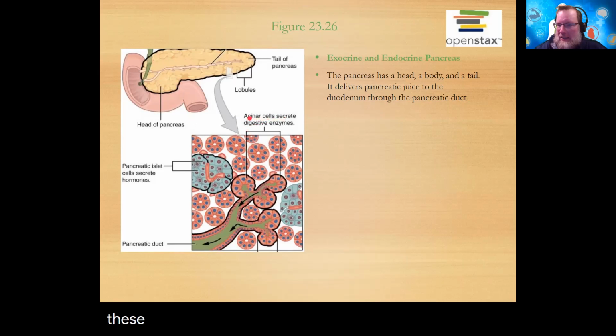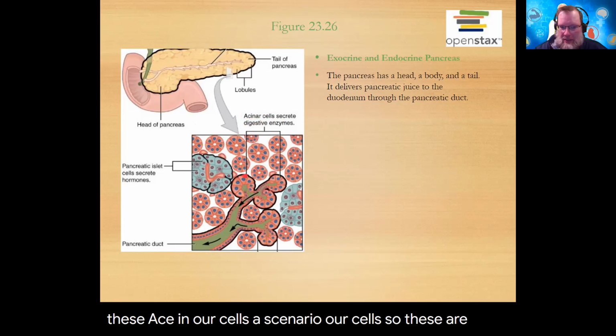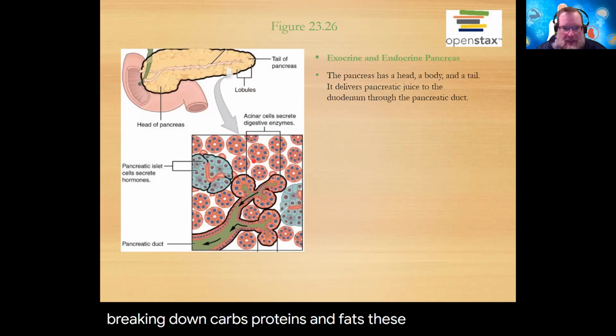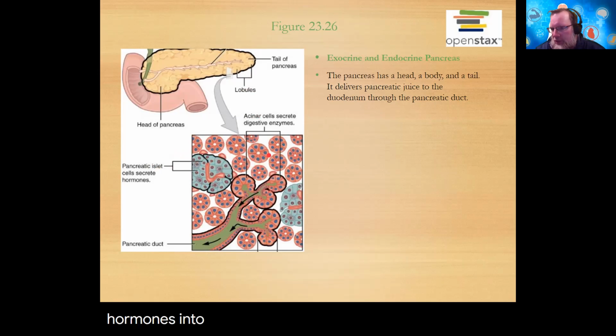We call these acinar cells. So these are acinar cells that are secreting digestive enzymes, and those are traveling ultimately into the duodenum and helping with breaking down carbs, proteins, and fats. These cells out here are called island cells or islet cells. These are the ones that secrete the hormones, pancreatic islets. So they're dumping hormones into the bloodstream. These acinar cells are dumping into the duodenum.